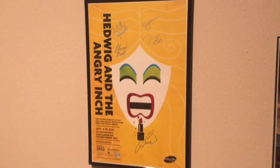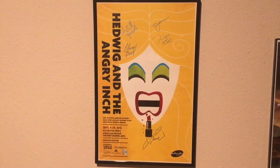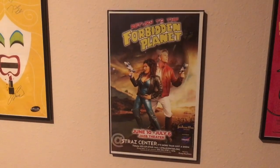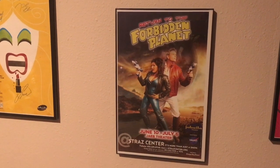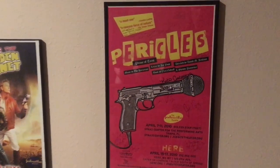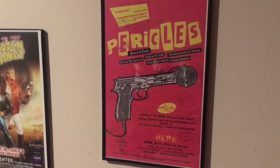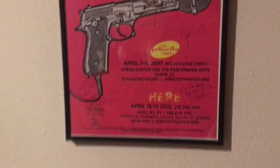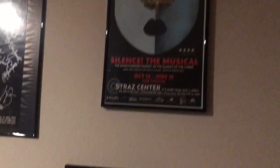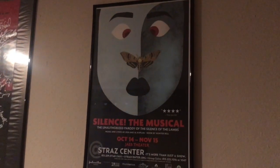Of course, I'm going to start with Hedwig. This is the poster from the first production in 2013, signed by the cast. And next we have Return to the Forbidden Planet. That was 2014, right before I moved to Colorado. And who could forget Pericles? We did it in 2009 and 2010. This is the 2010 poster because this is also covering the production up in New York. And of course, Silence. This is from 2015.